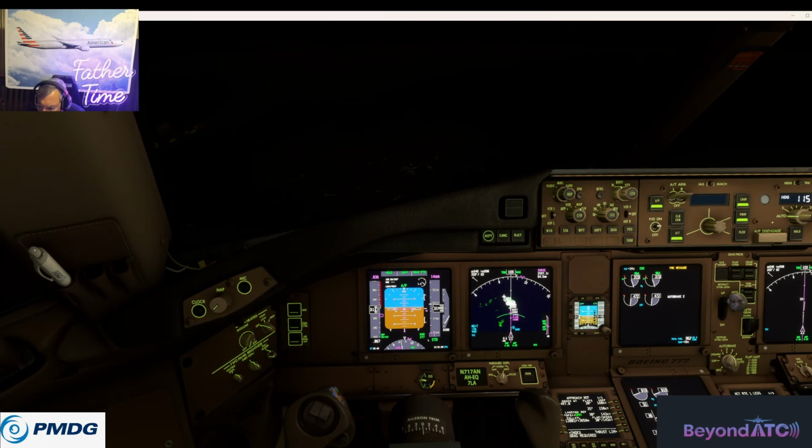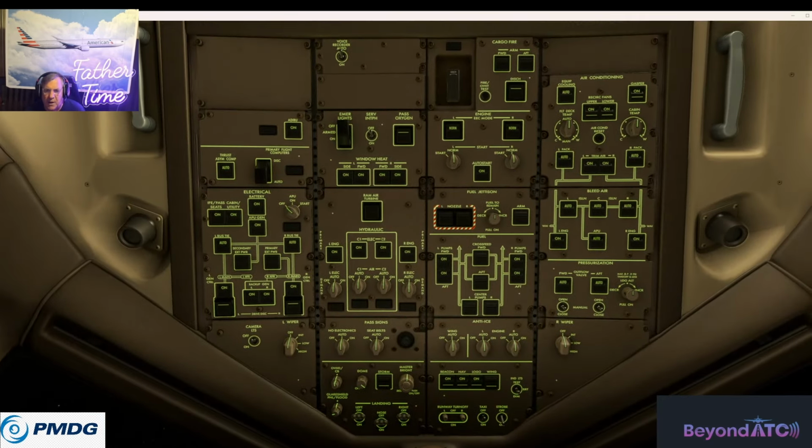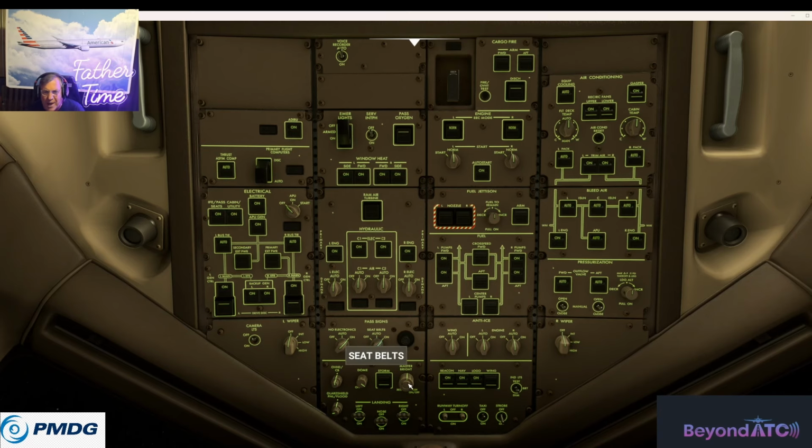Now with that, usually we turn on the seatbelt sign for the descent. Flight attendants like everyone out of the aisle. Sometimes you leave it on just to give them a chance to react. Now the dome light, we start working that down here.